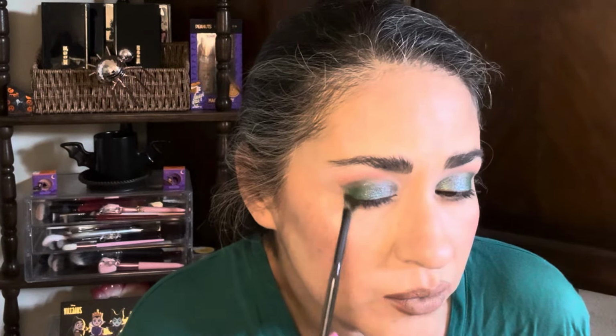Okay. I'm going to take this little detail brush from, what is this called? Rose and Ben. And I'm going to go into the green because I just want to get it into my outer edge and wing it out a little bit so that I feel like the edge of the eyelid is done. There we go. I like that little corner added to it. So let me just add a little bit of that to this side.